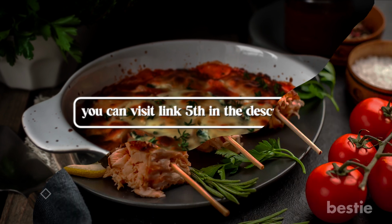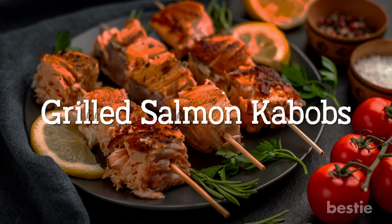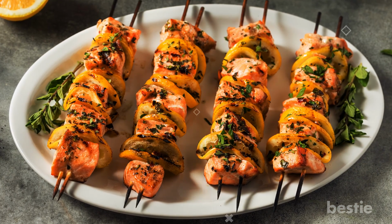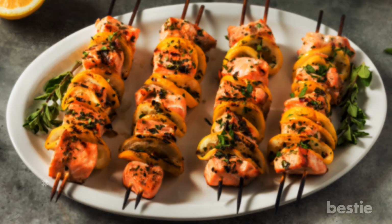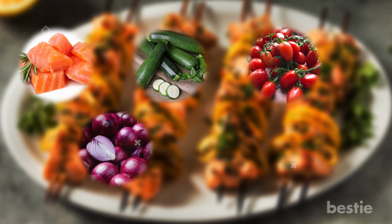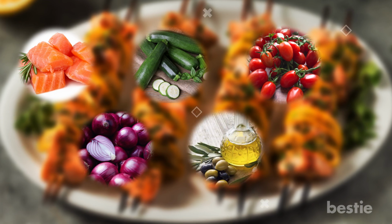Grilled salmon kabobs. These grilled salmon skewers are nutritious and flavorful. They marinate omega-3 rich salmon chunks and non-starchy vegetables such as zucchini, grape tomatoes, and red onions in dry spices, olive oil, and lemon juice.